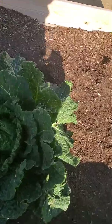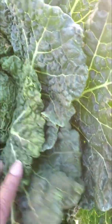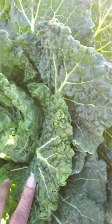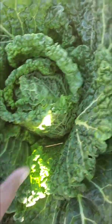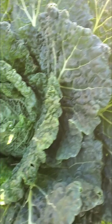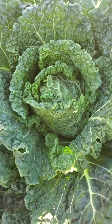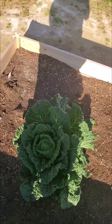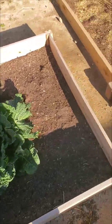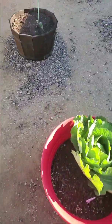This is my other cabbage. I don't see any pests in here. This is a Savoy, looking pretty good. I'm not watering anything today. Well, number 1, because it's windy, but number 2, I watered really good yesterday, and yeah, I don't need to.